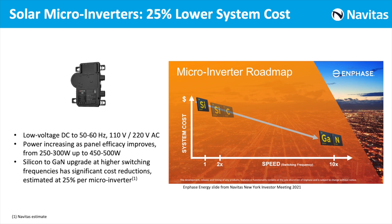In this case, they looked at going from silicon to silicon carbide. A little bit of benefit, twice the speed, didn't quite go. Remember, silicon carbide's like railway locomotives and big stuff. And this is only a 300 watt unit, so it doesn't really apply there. But then they said, we'll go with GaN. They ran it 10 times faster, and they said a significant cost reduction in the unit. We estimate about 25%, which is pretty good for saving money.